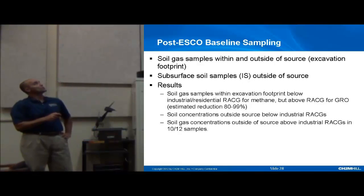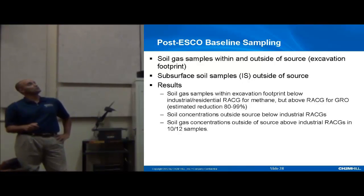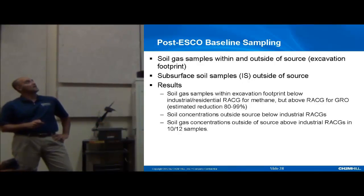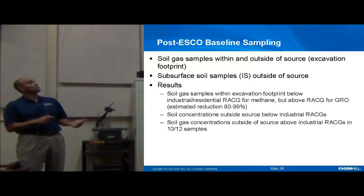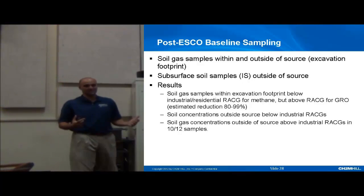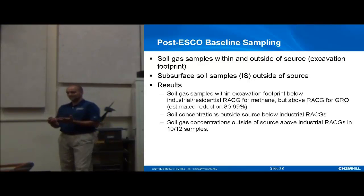Results show that the soil gas residual concentrations within the treatment area, the source area, were below the WRRCs for methane, but we still had some residual soil gas in the source area. Outside, where we didn't do anything other than treating the source zone, which usually helps, the soil was below the industrial WRRCs, but soil gas was above in most of the locations. So the final result was that in the source area, soil was below, and soil gas still had some residual concentrations. Outside of the source, soil was below, soil gas above.